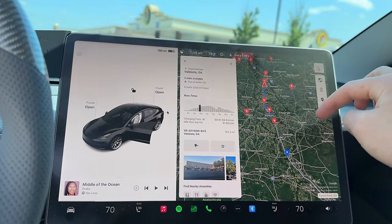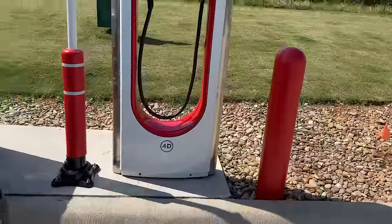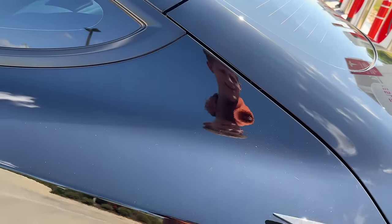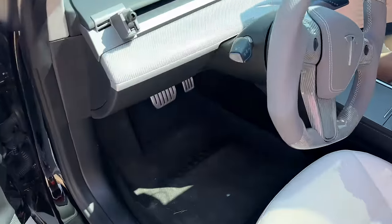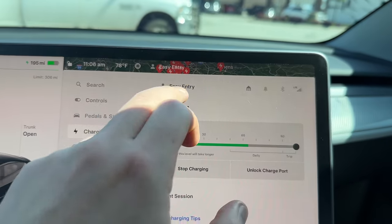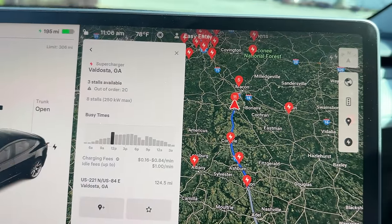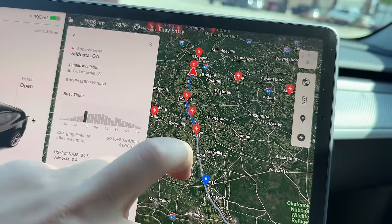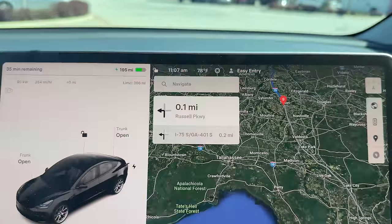So let's plug back in. Just because, I mean, why not? We need to sit here and eat anyway. Let's plug back in and let's eat and let's get enough charge to make it down to this charger. 8 stalls, 250, one of them's out of order. And it's relatively the same price as it is here. But at least we won't be arriving with 25%.